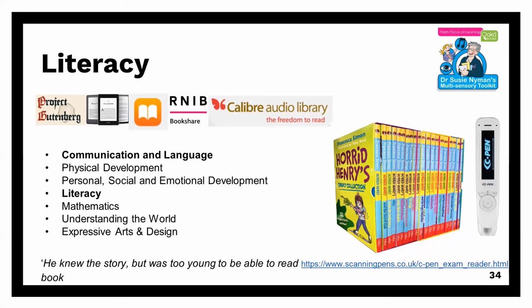But if your children are finding difficulty reading, then you can use Project Gutenberg. You can download those. You can get Kindle books, you can have Apple books. And what's really fascinating is that you can actually get 500,000 books downloaded from the RNIB. You don't have to be visually impaired, but if you had dyslexia, you could also get them. If you've got autism and various other conditions, you can also get books from the RNIB Bookshare.